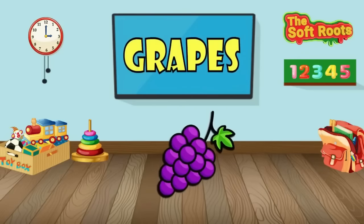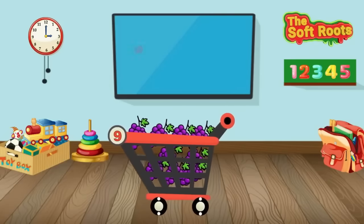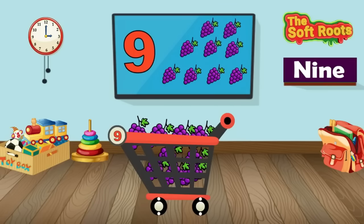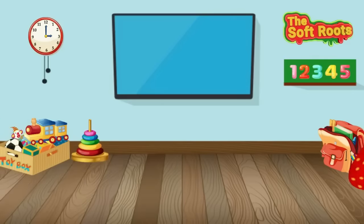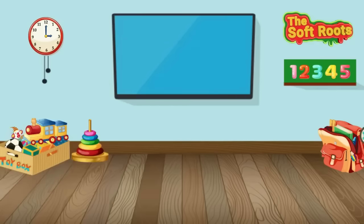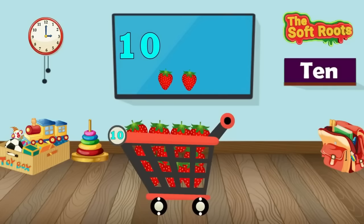Grapes. Nine. One, two, three, four, five, six, seven, eight, nine grapes. Strawberry. Ten. 1, 2, 3, 4, 5, 6, 7, 8, 9, 10. 10 strawberries.